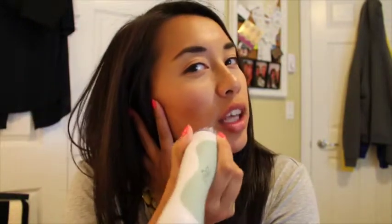So if you really want this, get it. Basically, I'm not going to go into so much detail. It turns on, I don't have the plug, but basically it just goes zzzz on the inside. You hold it against your skin, and it's like a vacuum. You only want to go over the same spot once or twice, nothing too much, or else you're taking away too much dead skin.